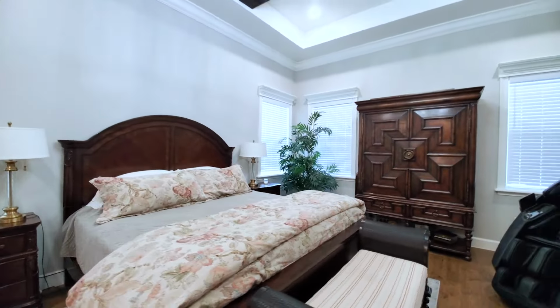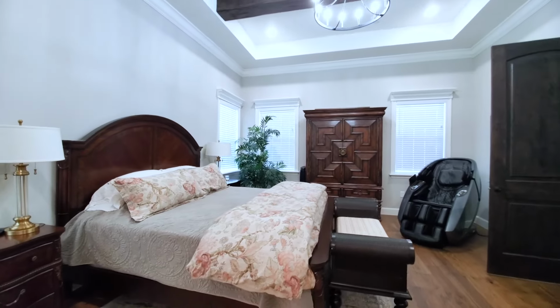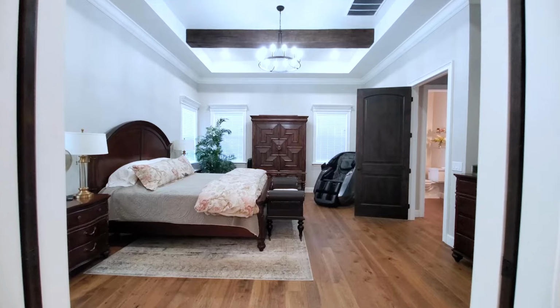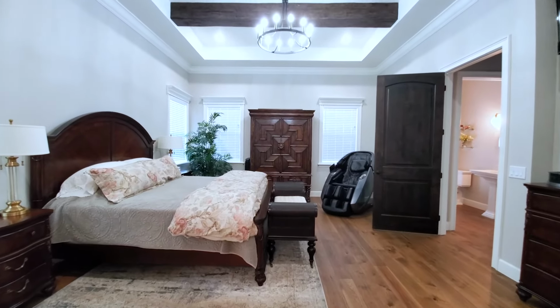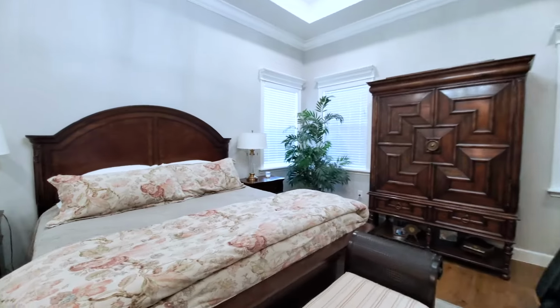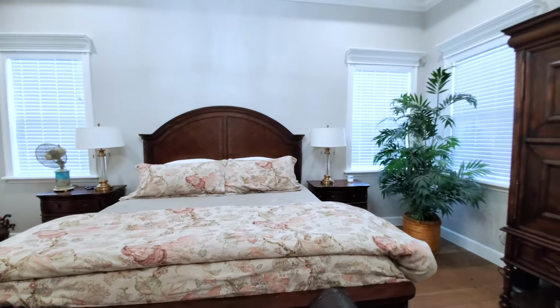Of course, this is owner occupied. This is their furniture. You can change it as you need it. It has a tray ceiling as well with the wood beams. Four total windows in here. Tons of space. You can see this is really big furniture.